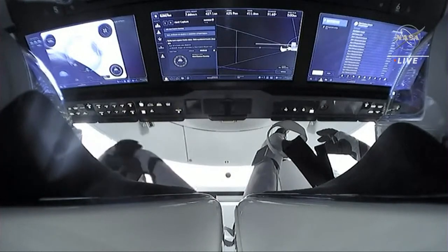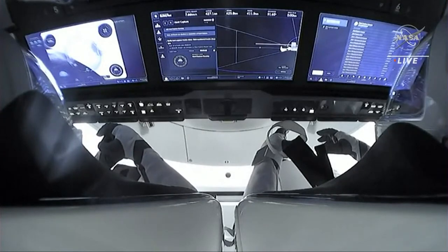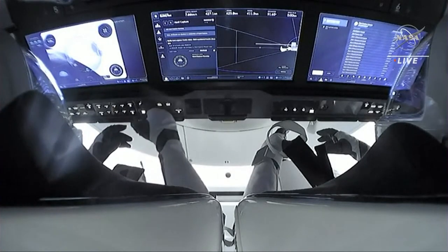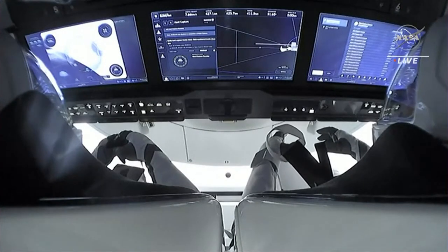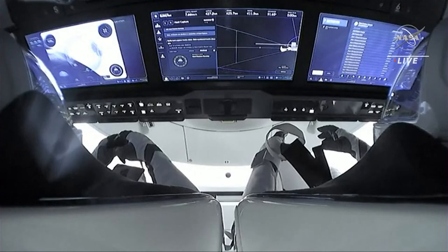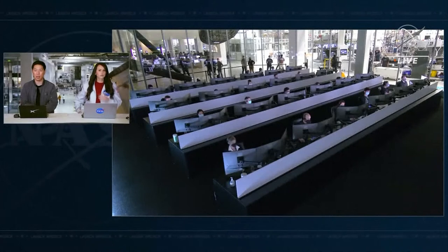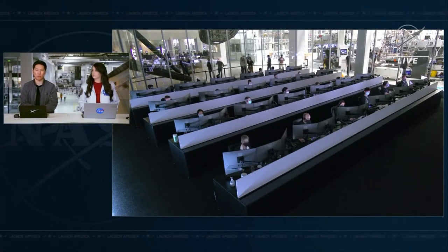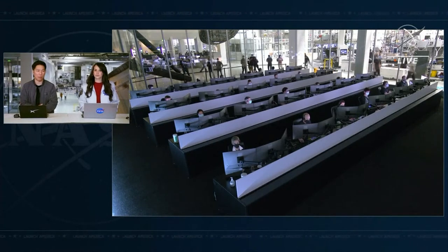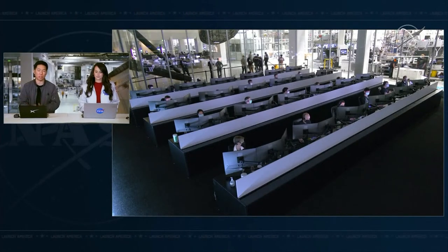And this is a great view. This is a live view inside the Dragon that has been soft captured and is about halfway through its hard capture sequence. On the left-hand side of your screen is Raja Chari, he is the commander. And to his right is Thomas Marshburn, who is the pilot of this mission. Not on screen, we didn't get too many views of them, but to Raja Chari's left, I believe, is Kayla Barron, who is the mission specialist, and the other mission specialist is Matthias Maurer.